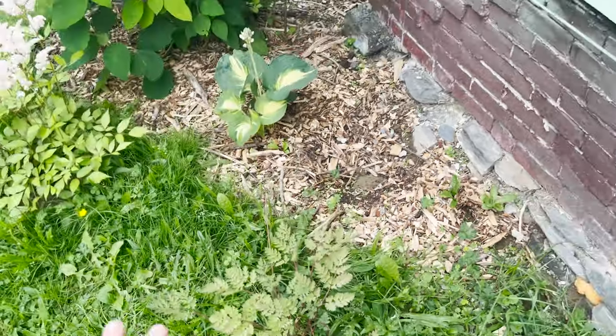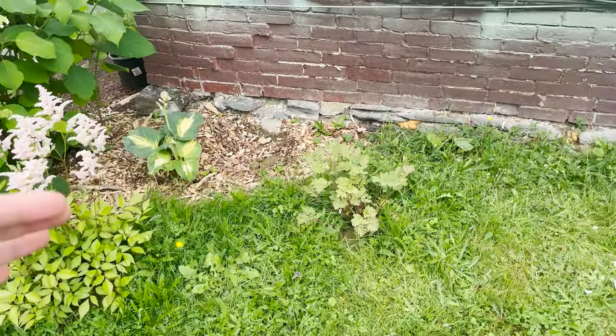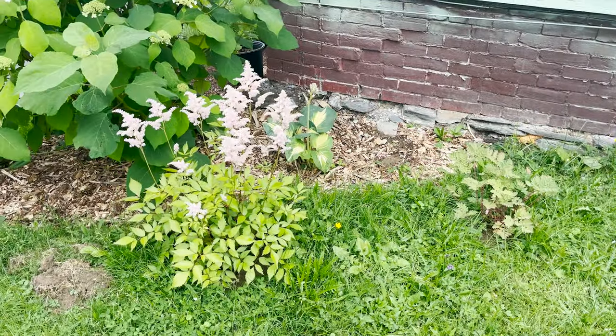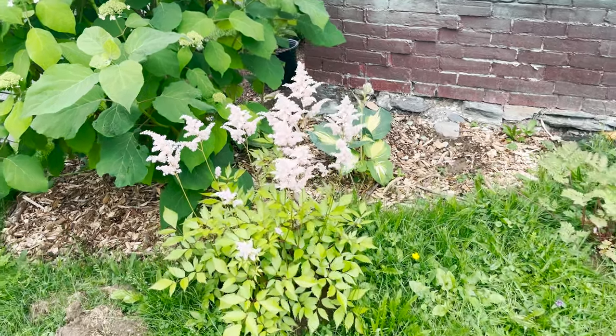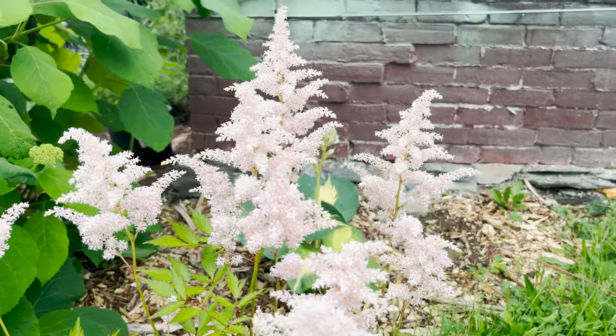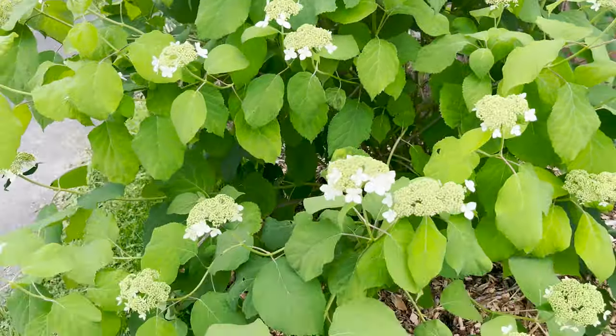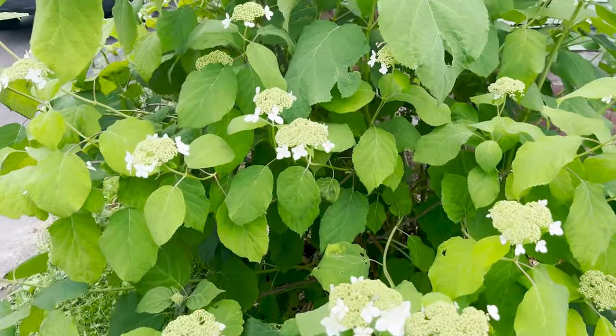This area here doesn't get very much sun at all. It's mostly shade. Nice bright shade, but that'll still be so pretty. My lace cap is just starting to bloom, but she is full, full, full.